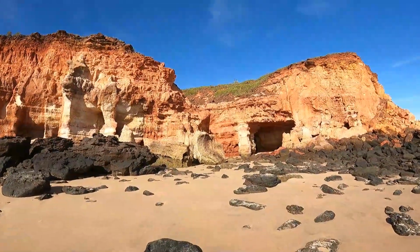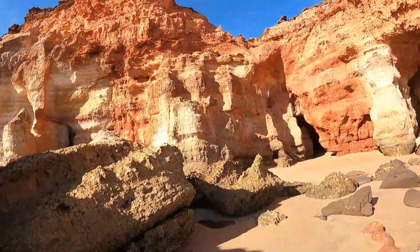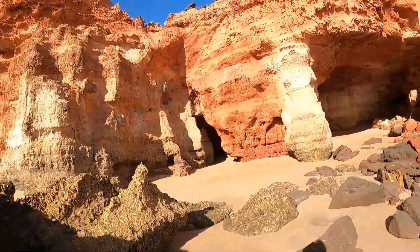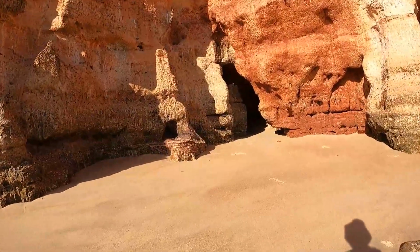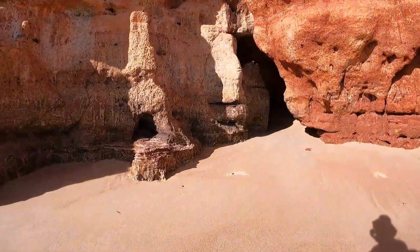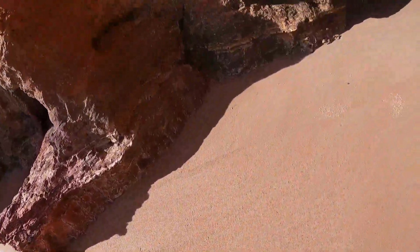Found ourselves a cool little cave. Look at the crab holes. Look at him, he's a big one. He went down the hole. Look at him. Did you see him?